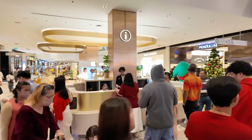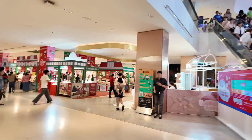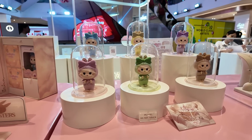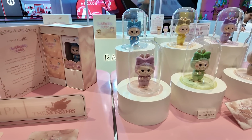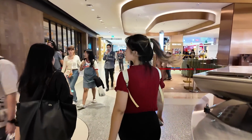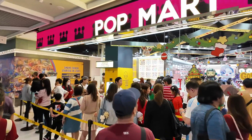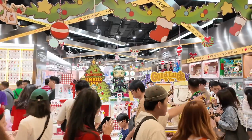As you can see, guys, it is very, very packed. Wow, they even have some mudang face masks. By the way, guys, if you follow social media and if you know who Lalisa is from Blackpink, this is like the most popular thing right now. These are the Labubu babies. They're just absolutely everywhere. Speaking of Labubu, my girlfriend really wants to go to this shop that has similar brands of Labubu. Yeah, this is what I mean, guys. This is absolutely taking Asia by storm. All these people are in line to buy a collectible. It's absolutely taking social media by storm.